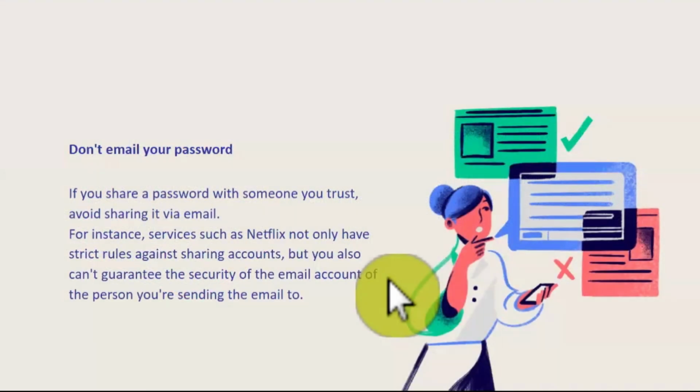Do not email your password. If you share a password with someone you trust, avoid sharing it via email. You can't guarantee the security of the email account of the person you are sending that password to. Just because you take steps to secure your accounts doesn't mean everybody else does. So it is crucial to share passwords safely. This will rule out sticky notes, text messages, and internally shared documents.